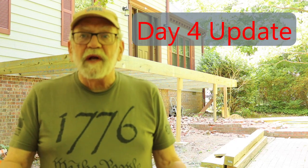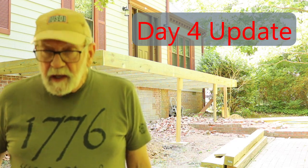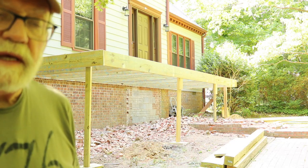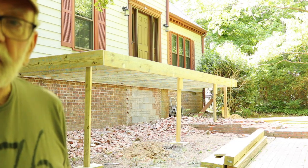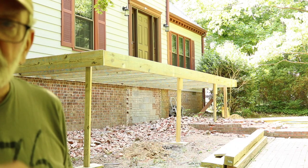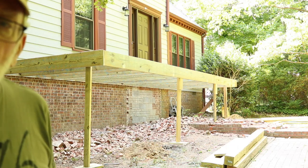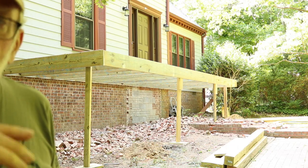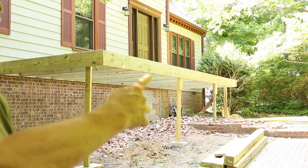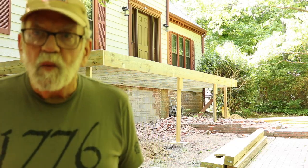Well, just an update on day 4 of our screen porch build here at the homestead. And you can see what they've gotten completed so far. They got most of the framing lumber delivered yesterday. The decking material, the 6x6s, they've got the footer holes dug and filled with Sacrete, and they've got this framing up for the floor joist that you can see here. And so things are progressing pretty darn well here.